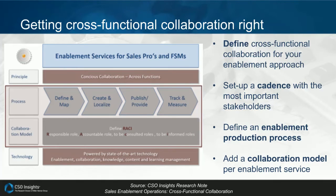It's a kind of production process. So you need to define the enablement services you want to create. You have to map them out to specific buyer roles and to different phases of the customer's journey. And then you are in the phase where you actually have to create them. And if you work internationally, of course, also think about translation and localization.